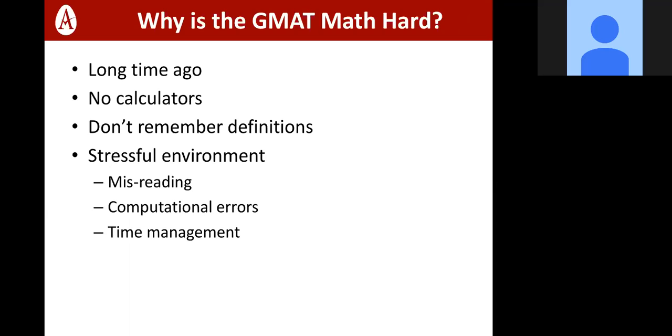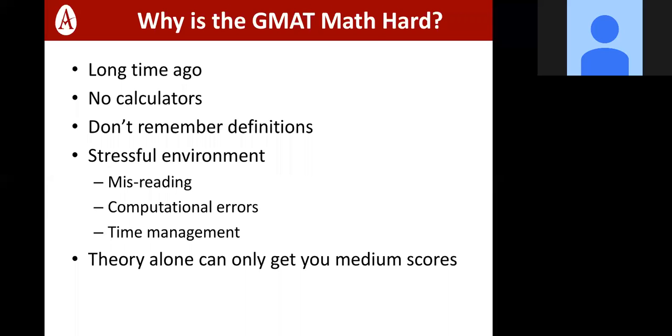So time management is a huge issue. And here's one more thing. If you learn all of the theory and you read all of the books on the GMAT, you can only get to the medium scores. Because the GMAT is not really about the theory. It is about knowing how to deal with these questions. It's about knowing the strategies and also knowing how to think differently about this test.